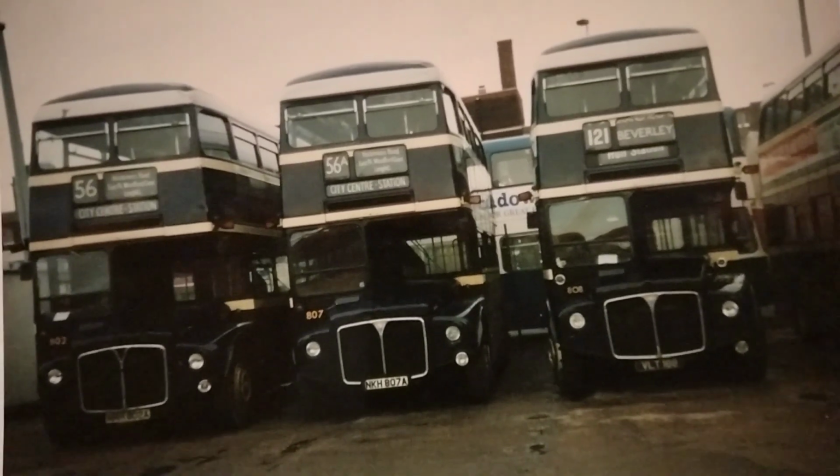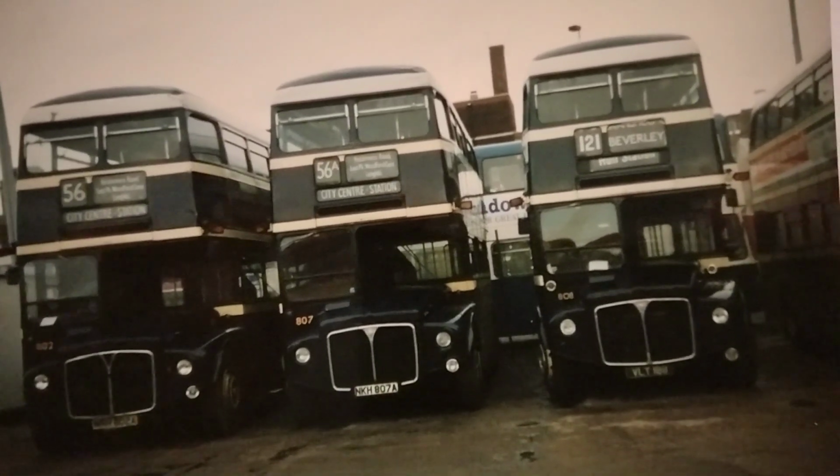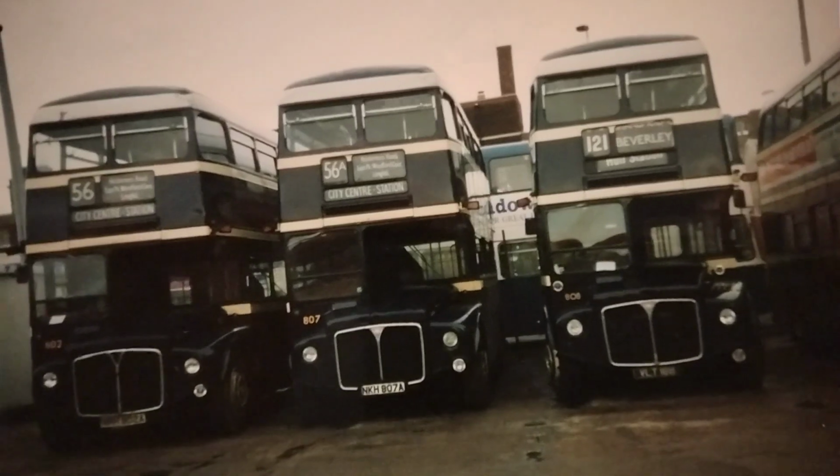On the left, you've got 802, carrying NRH 802A. On the right, you've got vehicle 808, registration VLT 188.